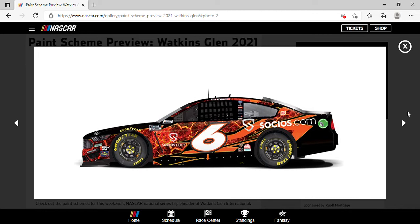wow, this is an interesting paint scheme. I assume this is supposed to be like the earth cracking, and you got the lava. Oh, I thought I heard something outside. Well, you got like lava or magma or something coming out of the car, and you got these orange and black patches. I mean, they could have removed some of these pieces here and let the background design go all the way through, but I guess they just went with this anyway.